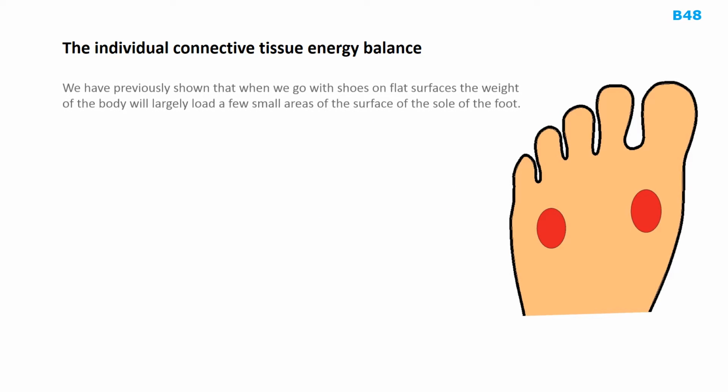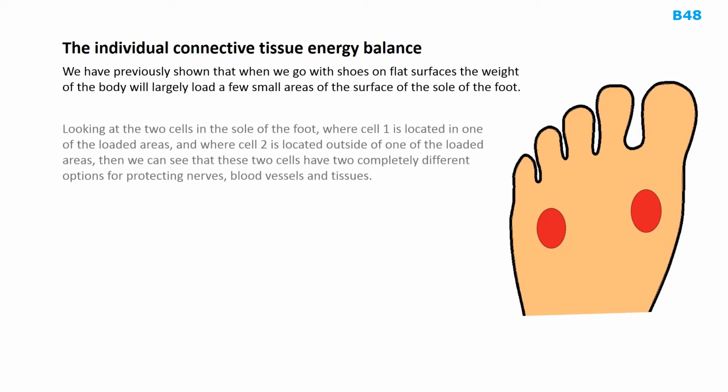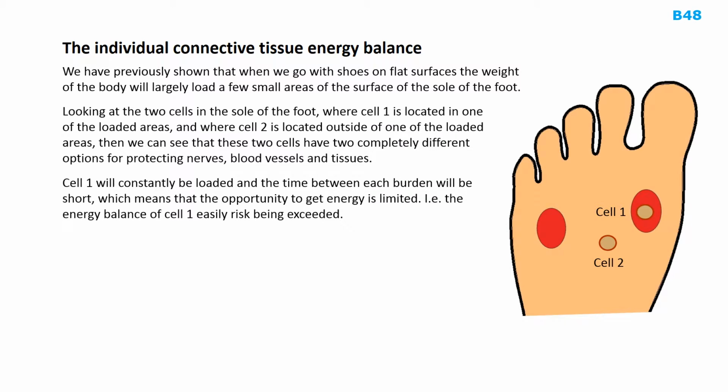We have previously shown that when we go with shoes on flat surfaces, the weight of the body will largely load a few small areas of the surface of the sole of the foot. Looking at two cells in the sole of the foot, where cell 1 is located in one of the loaded areas, and where cell 2 is located outside of one of the loaded areas, then we can see that these two cells have two completely different options for protecting nerves, blood vessels, and tissues. Cell 1 will constantly be loaded and the time between each burden will be short, which means that the opportunity to get energy is limited.